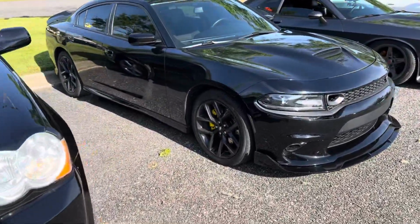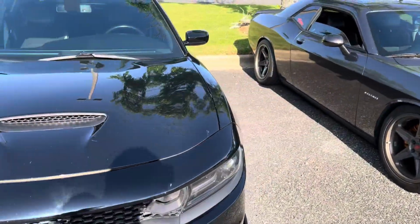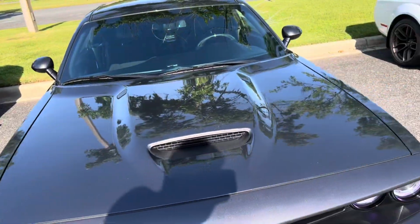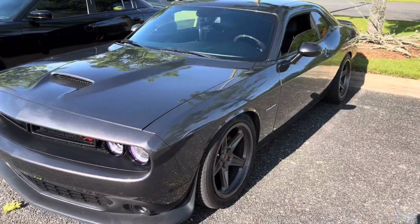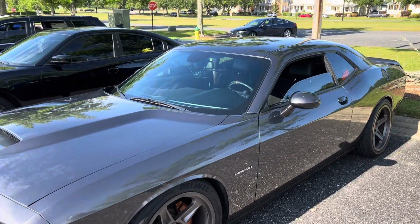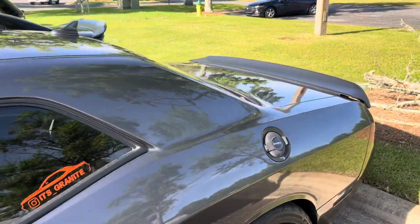This is the little Mopar line up here. This is a V6. This is a 5.7 RT, mild lowering kit on it. You put the SRT performance spoiler on it.